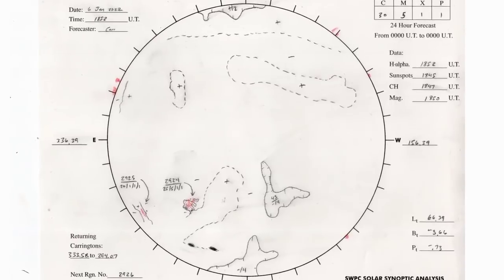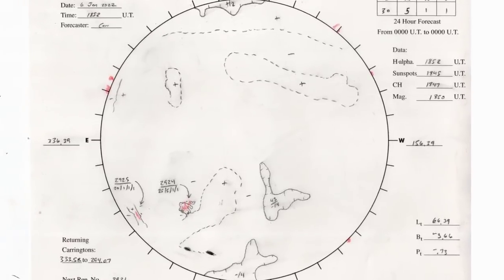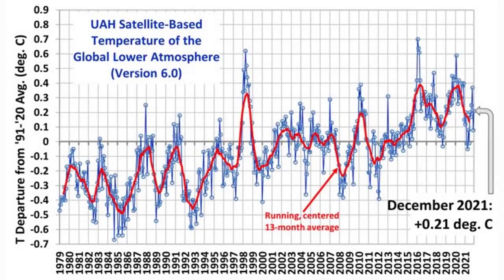The Maunder minimum and the Dalton minimum were done paper style. And with all the satellite measurements around the world dispersed through front pages across continents, scientists are almost certain 2021 will rank among the top 10 warmest on record. Not the first, or even the second top 10 warmest.